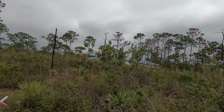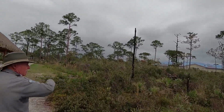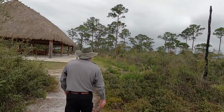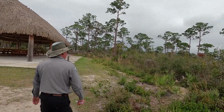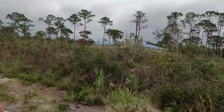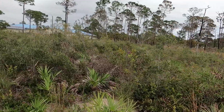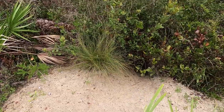Another gopher tortoise hole. There's probably just in this area around here about 30 gopher tortoises. It's hard to believe that they're endangered when you just walk around here for a couple minutes and you go, boy, they're all over the place.